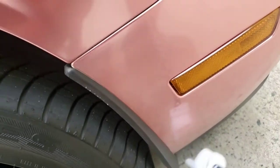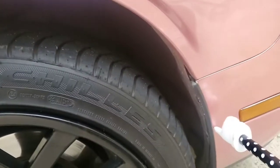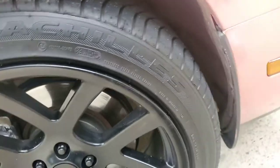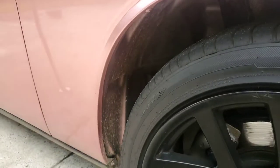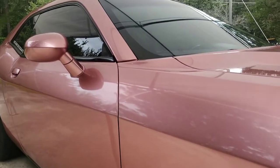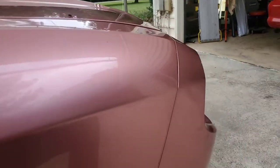Yeah. I hate these aftermarket paint jobs when they don't take stuff off to paint, and then you can see the paint on this flap right here. You can see the pink paint, purple paint, whatever color you guys want to call this. I'm not sure if it's pink or purple. But oh boy, I got my work cut out for me, folks.